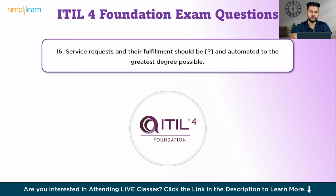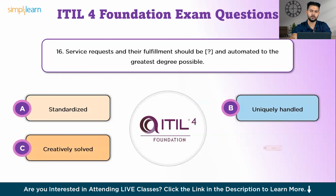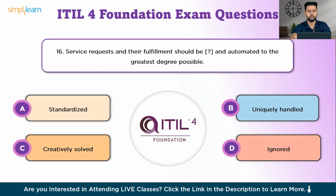So the question mark is replaced by the option that we will be giving you. So option A is standardized, option B is uniquely handled, option C is creatively solved, and option D is ignored. So which among the options should come in place of the question mark in the question? You can take your time. Alright, so let's proceed with the correct option. I hope you guys understood what I meant.